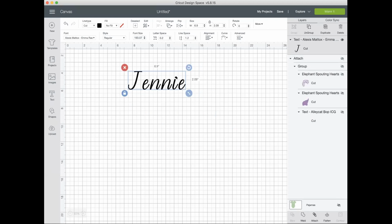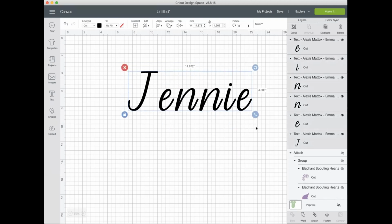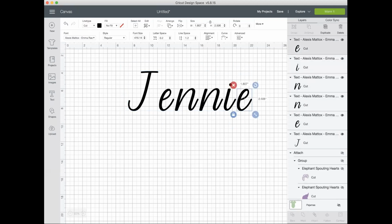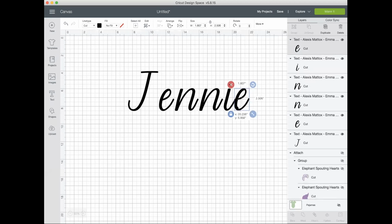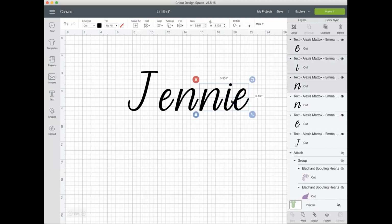So right now they are a group of letters. I'm going to hit ungroup. And then I like to go ahead and make something bigger while I'm working on it right here. So now that I have each letter, I can then nudge the letters together so that this will come together as one word. So I'm just going to take a few minutes. I'm not going to make this perfect at all because I'm going fast.